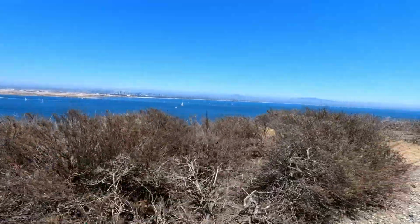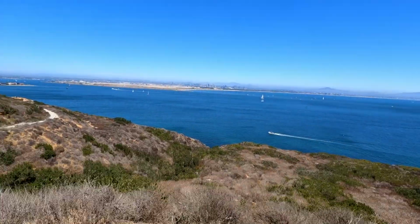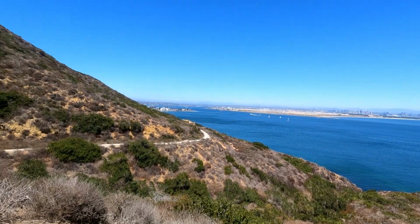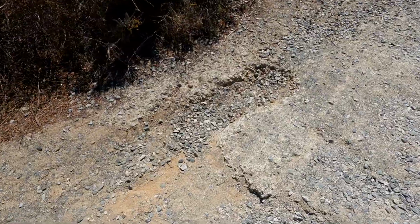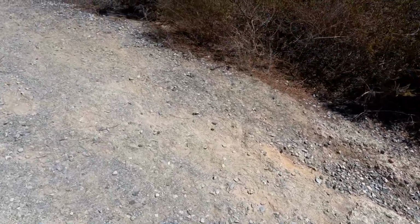Maybe I won't fall this time. Would have been cool to get that on camera. You would have just seen the dirt just poof. So guys, I'm back at the scene of the crime. This is the hole I fell into. You can almost see my body mark as I hit the ground right there. Poof.